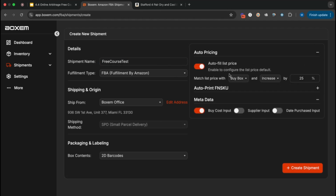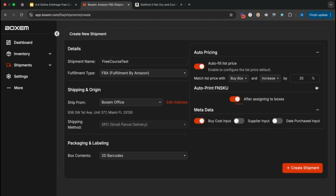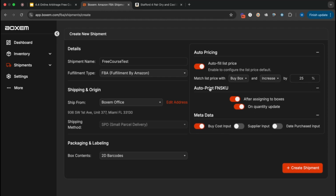When you actually list stuff to send into FBA, I do recommend pricing 25% above the buy box and then actually moving it to price competitive once it's fully checked in. That way you don't price tank your listings by accident. Auto print FNSKUs I like doing as well, for the FNSKU labels that'll go on the individual products. And then I like doing all of these for custom SKUs as well.